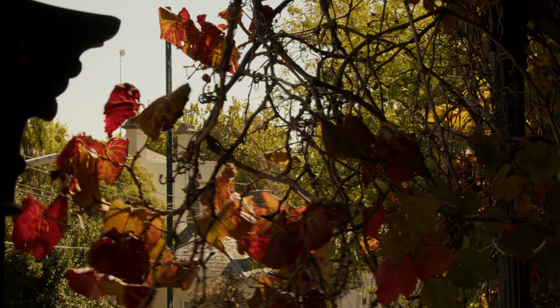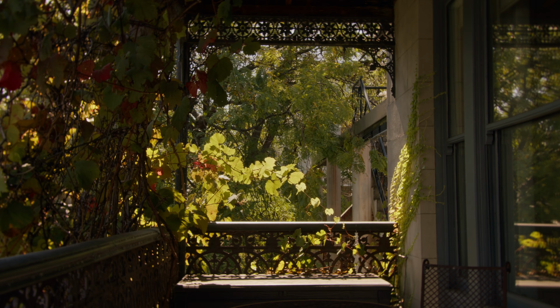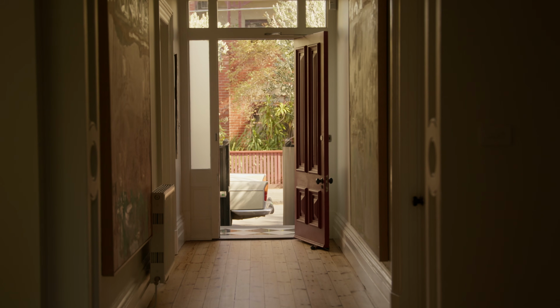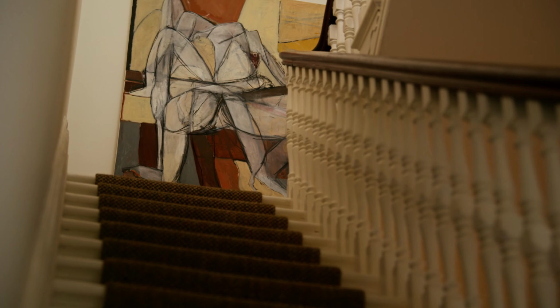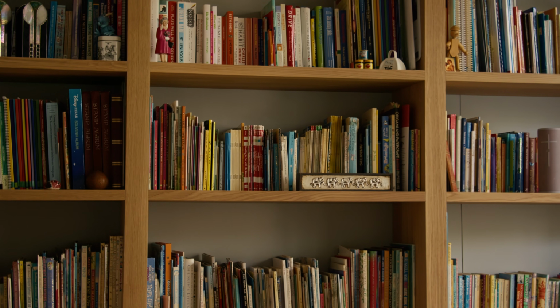Our client likes to believe that this house isn't really theirs and they're just looking after it for future owners. It's about caring for a historic home and doing what's best for the house and its lifetime. And I think there's something beautiful in that.